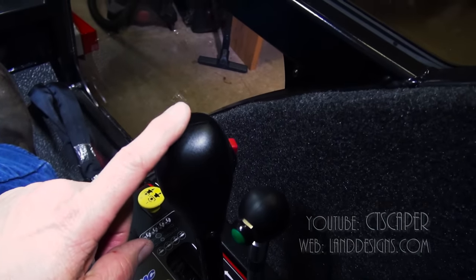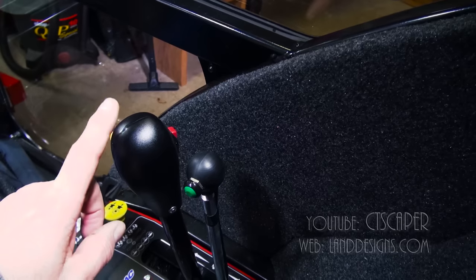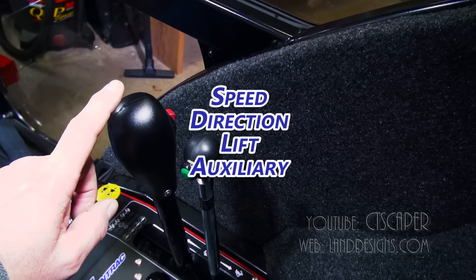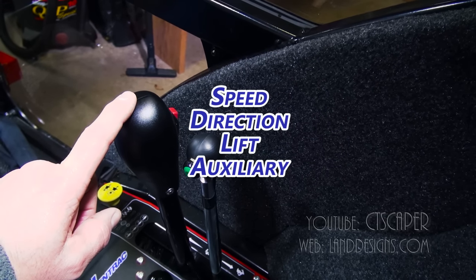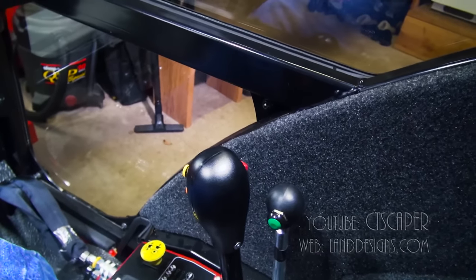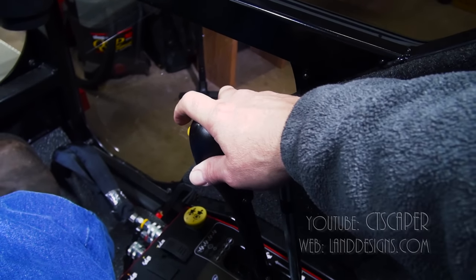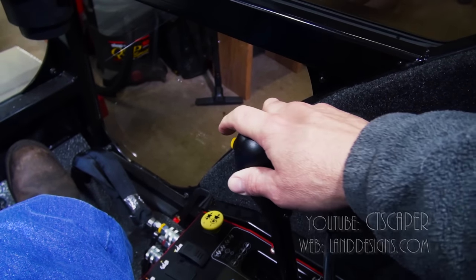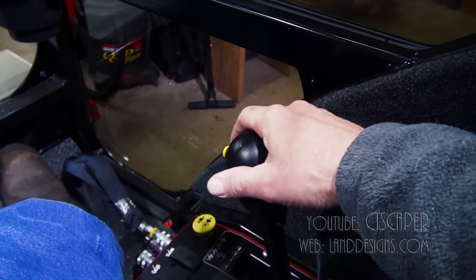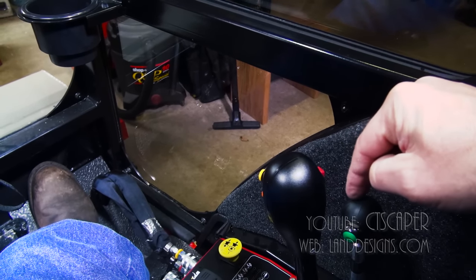And then this is what's called the SDLA lever. And I've still got to kind of get my head around this one completely, but it's speed, direction, lift, speed, direction, lift, and I forget what the A was. But what you do, let me see if I can hold the camera with the other hand. What you do is you hold your hand on this lever, and if you want to go forward, you push it forward, and if you want to go back, you pull it back. If you want to raise or lift your implement, you push it this way to raise the implement, this way to lower the implement. And then this one controls the hydraulics to the implement.